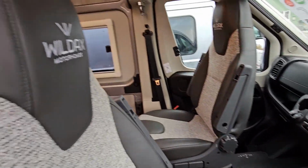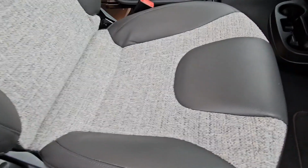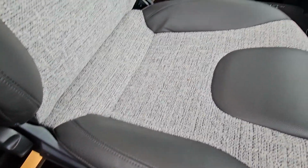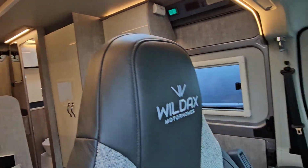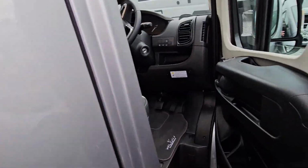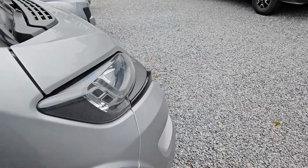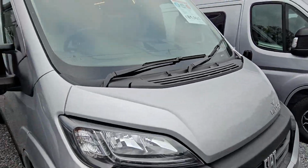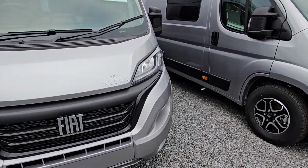So this is our upholstery. Beautiful, isn't it? I think it's really nice. So it's Shelley steel and Castello, half Shelley steel leather, half Castello fabric. I think it just suits, particularly with these new colours from Wildax. I think it suits it really well. I think maybe it suits it better than the standard Wildax factory upholstery. That's why we tend to order all of ours with it. But you don't have to have it. If you factory order, you can have whatever you want, but I think that just lifts the van.